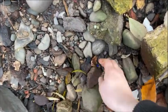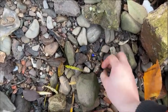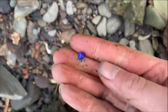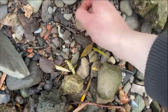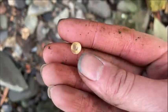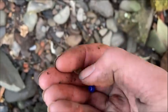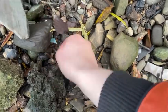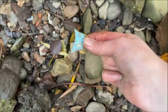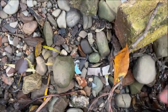Oh, and another bead. And there's something else down here as well, but it's a little pony bead. And look, a little gem. Little glass gem. Lovely, lovely. What's that? Is it just jewellery? It's just jewellery. Just glass. Just a shard of glass.